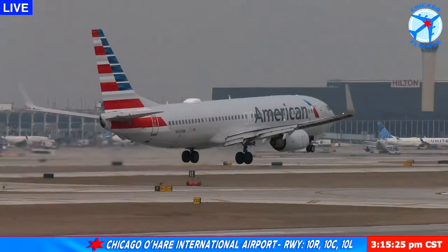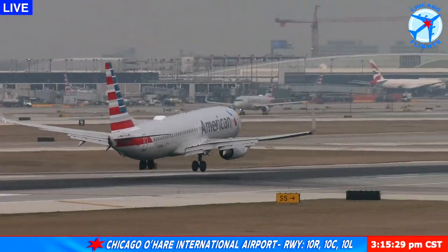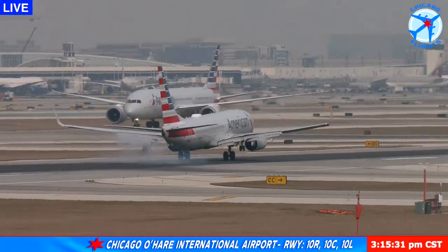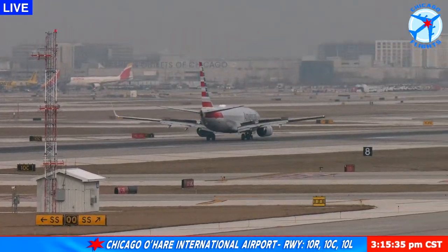Runway heading, remain this frequency, runway 9 center, Fox Fox, cleared for takeoff. Runway heading with you, 9 center, Fox Fox, cleared for takeoff. American 2837, contact Chicago departure 125.0.